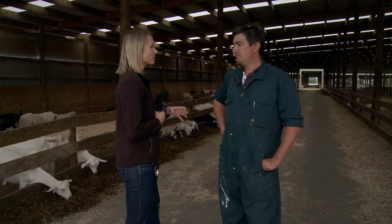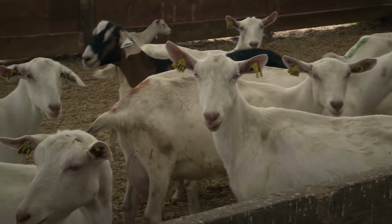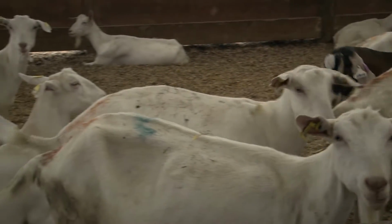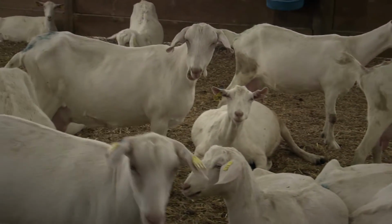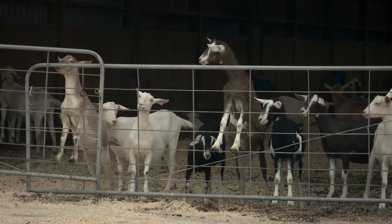Can you tell us about the differences between farming dairy goats, mainly indoors versus outdoors? Well, the majority of people farm indoors for animal health reasons. Outdoor ones are a lot more susceptible to diseases and parasites, worms. They get pneumonia quite easily from changes in temperature. And they're a lot easier to manage indoors as well.